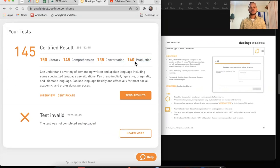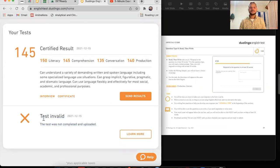Production, I had 140. This test, they said, is invalid because I had some internet issues. That's why it's very, very important to have your internet, okay? When I started the test for the first time, my internet went off and the whole thing shut down in less than 10 minutes. So I had to redo the test. I attempted again, and they allowed me to do it.